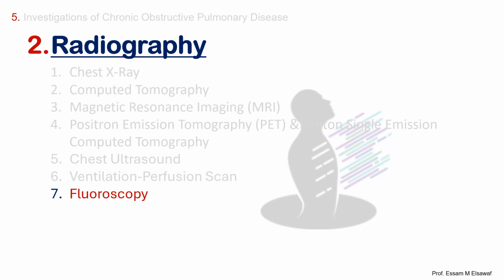Bronchography, previously used to visualize bronchial abnormality, but now largely replaced by CT, computed tomography, in COPD evaluation. At last, skull radiography. It's rarely used in COPD, but sometimes it may be performed to assess sinus disease, which can exacerbate respiratory symptoms.